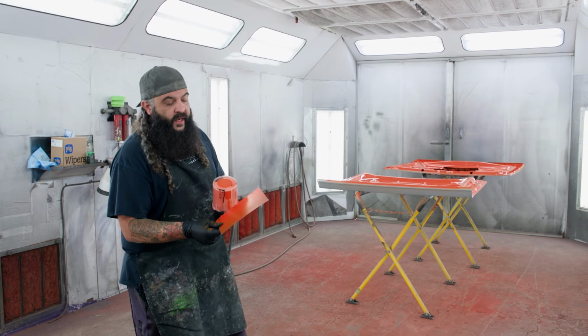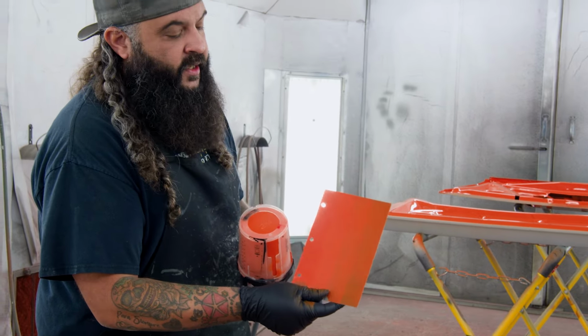So coat number 1's all dry. You can tell it's not all shiny anymore. It's all flat finished. So we're ready for coat number 2.